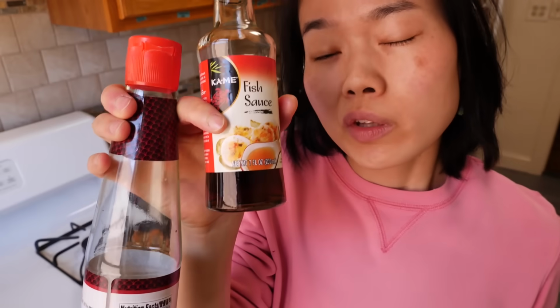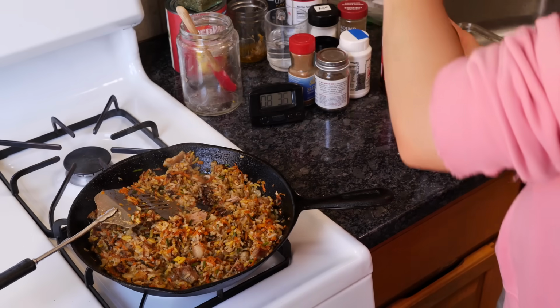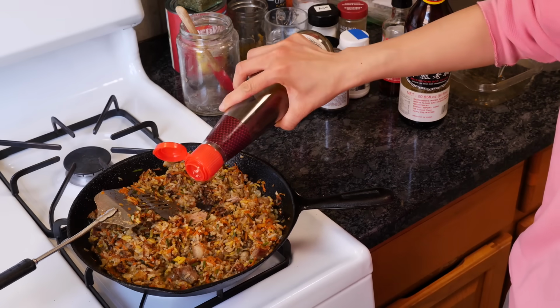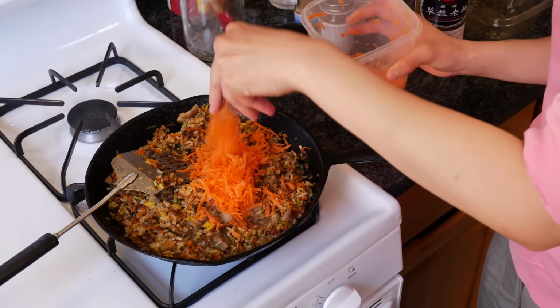I'll also be going in with a little more fish sauce for salt, a little bit of dark soy sauce for color, and finally we're gonna finish it off with some sesame oil at the very end. All that's left to do is to clean your camera lens and wait for that rice to sizzle in that fat. Unfortunately, I forgot that this spout on the fish sauce is non-existent, so we're gonna add some carrots to wipe out that saltiness.